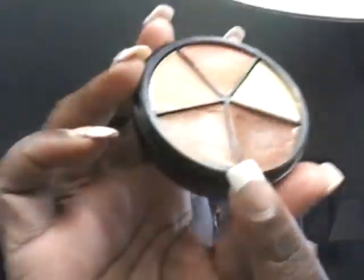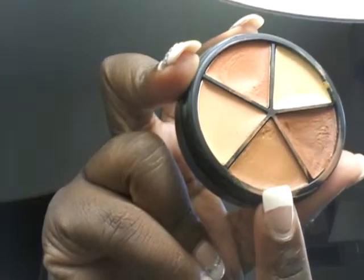the Milk Jumbo Eye Pencil. We all know that one, right? So the Milk Jumbo Eye Pencil on top of the concealer. And the concealer I used again was from the Color Wheel. And I used this lighter brown color on my eyelid.